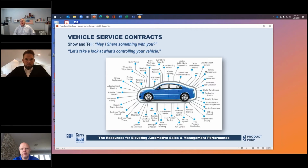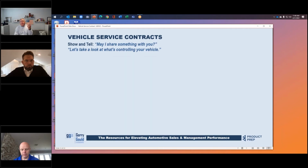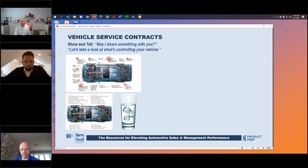investigating things on their own. That's what I call it. It gives people a chance to digest the information rather than just throwing it down their throat. So this illustration, I just Googled it. I thought that was really cool. Let's take a look at what's controlling your vehicle. Here's another slide. Let's take a look at what's controlling your vehicle. This is that word track. Let's take a look at what's controlling your vehicle, because you're certainly not controlling it.